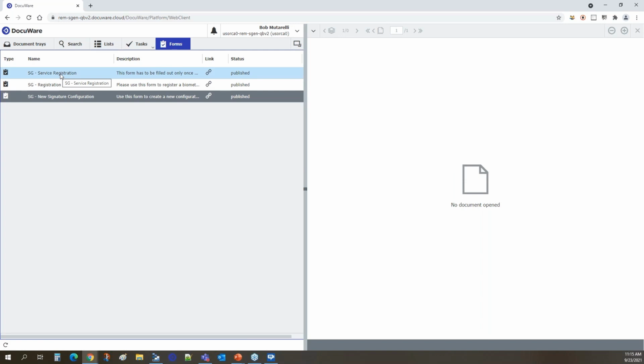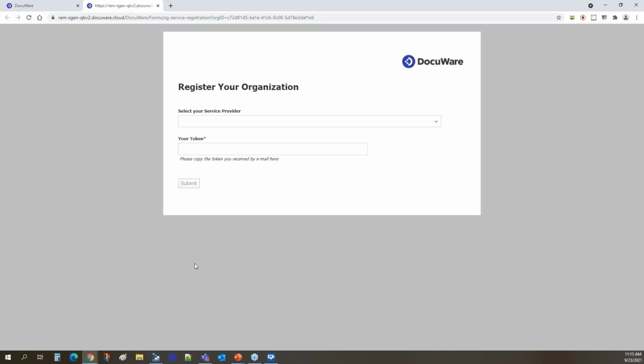If, as a new DocuWare user, you're going to be doing electronic signatures, you need to register with a service provider. So you do that by launching this web form and selecting the service provider you choose. It's either Validated ID or DocuSign. Those are the two that we currently support. Whether more come in the future or not, well, I'm not sure at this point, but these are the two big ones that we currently integrate with.